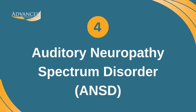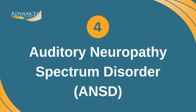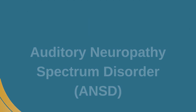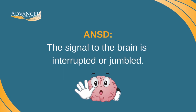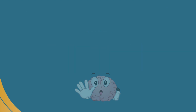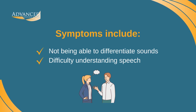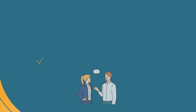Number 4. Auditory neuropathy spectrum disorder, or ANSD. Sometimes environmental sounds make it into the inner ear just fine. But when they get there, the signal to the brain is interrupted or jumbled. This is known as auditory neuropathy spectrum disorder, or ANSD. Symptoms include not being able to differentiate sounds and having difficulty understanding speech clearly.